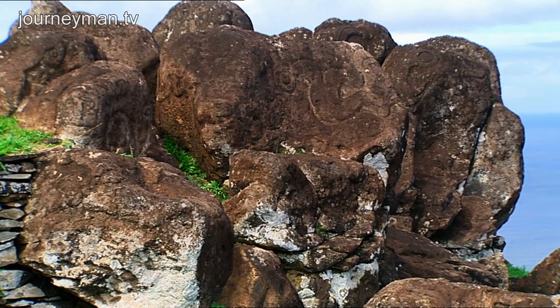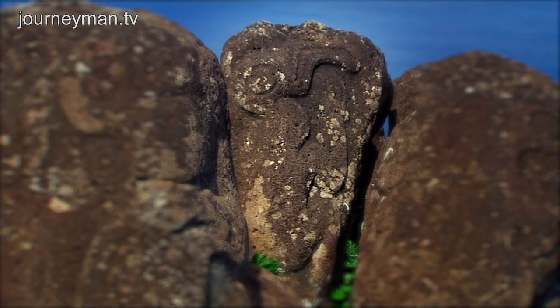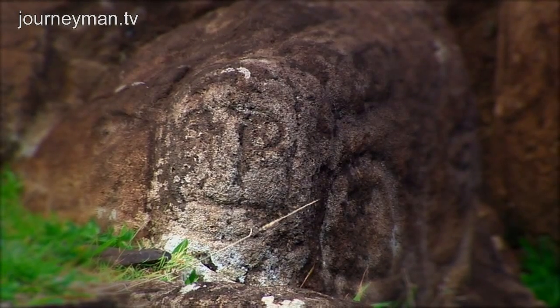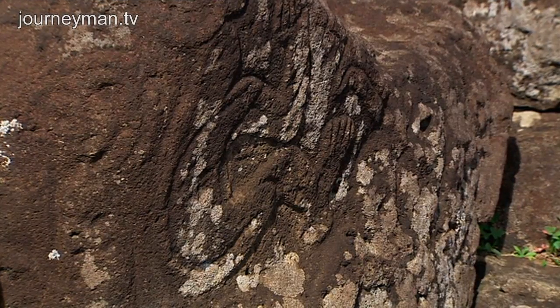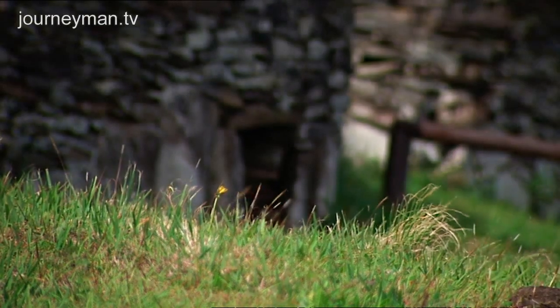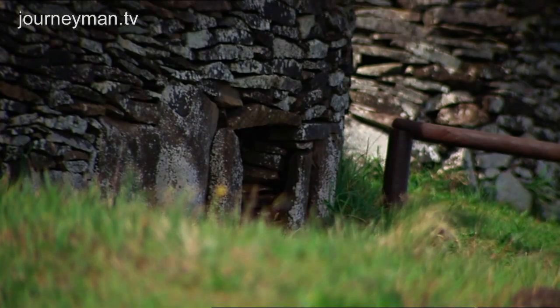On the rocks around the village are 500 petroglyphs, carvings of the Birdman Tangata Manu, and the creator god, Make-Make. The religion may have been used to channel bitter inter-clan conflict into a much healthier competition for resources.